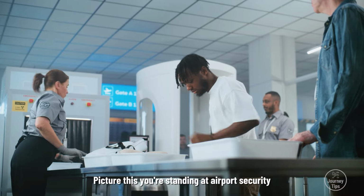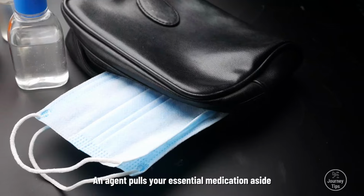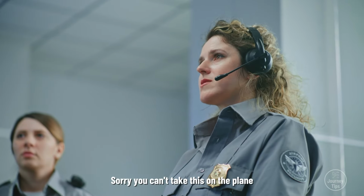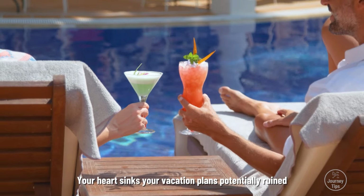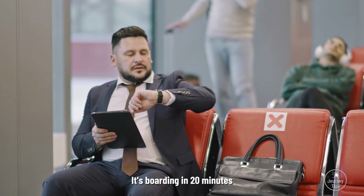Picture this. You're standing at airport security, and suddenly an agent pulls your essential medication aside. "Sorry, you can't take this on the plane." Your heart sinks. Your vacation plans? Potentially ruined. Your health? At risk. And your flight? It's boarding in 20 minutes.